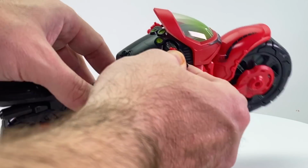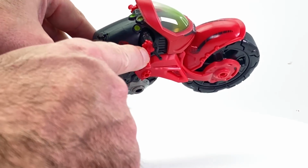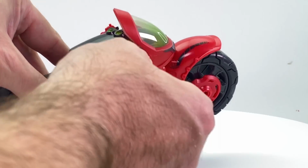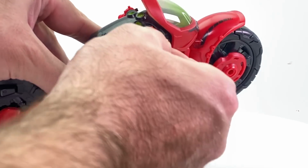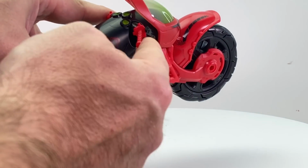And when you first take it out of the packaging, this little handlebar actually is detached from the bike, so they could fit it in the packaging. So you do have to pop that on. It just fits in with a ball joint, and you get some movement with the steering wheel. If you move it back and forth, it actually moves the front wheel, and then you also get some movement with the hand grips, so you can better pose it with the figures.